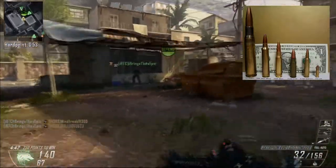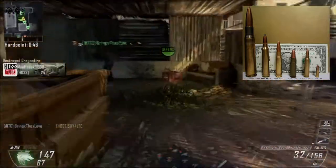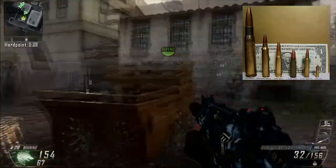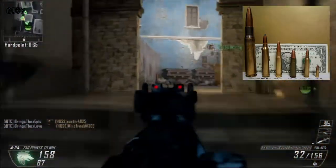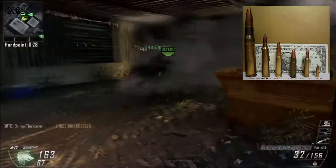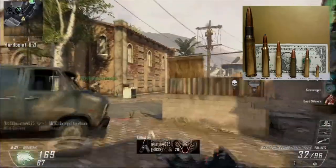The last major round I wanted to talk about is the 50 BMG, which is 0.5 inches in diameter, 0.50. It's a very large round compared to any of the other rounds I've talked about. It was designed for the Browning machine gun, hence the BMG. I believe it was designed in the 1920s, I'm not quite sure on that.